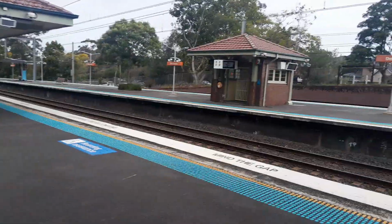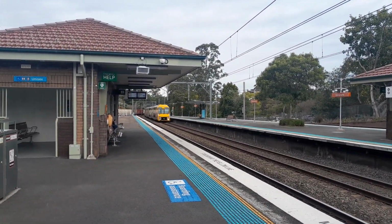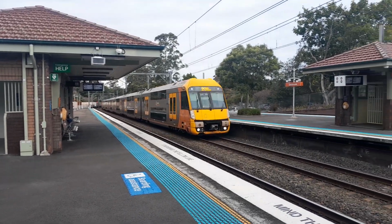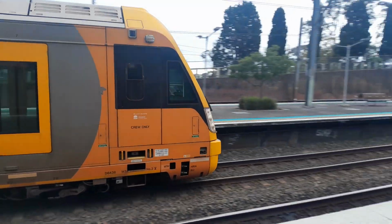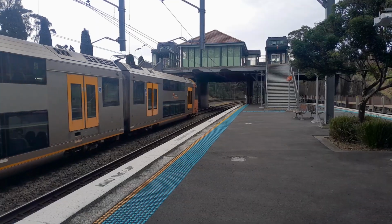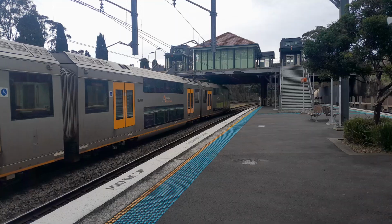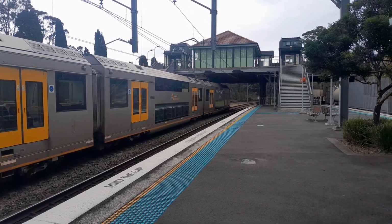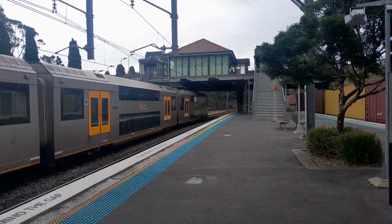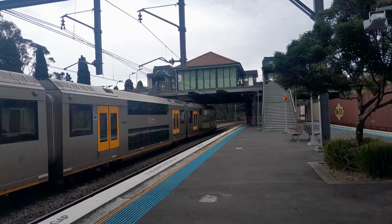There's something on platform number 3, yep. Waratah A set on platform number 3. Hornsby via Eastwood service, running about 3 minutes late. 8:38 is the set. Departing platform 3, Hornsby service.